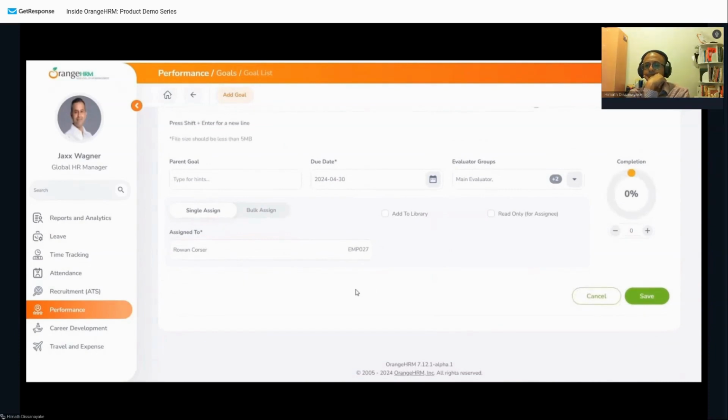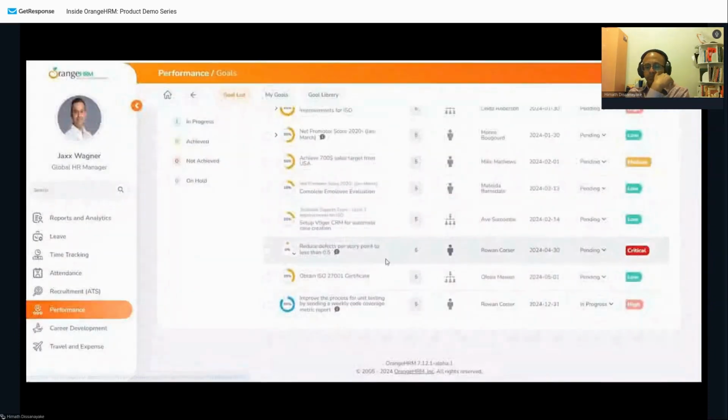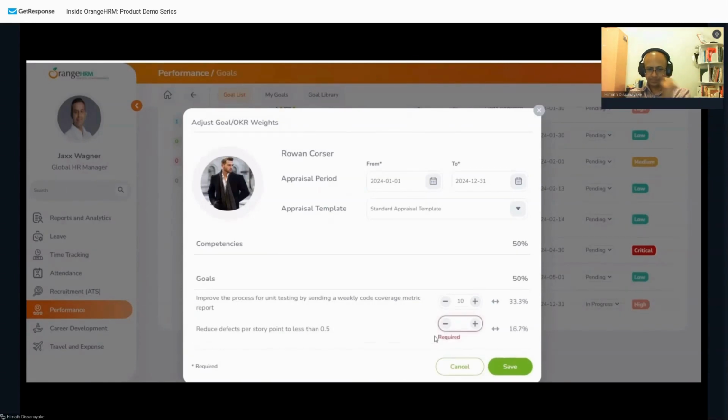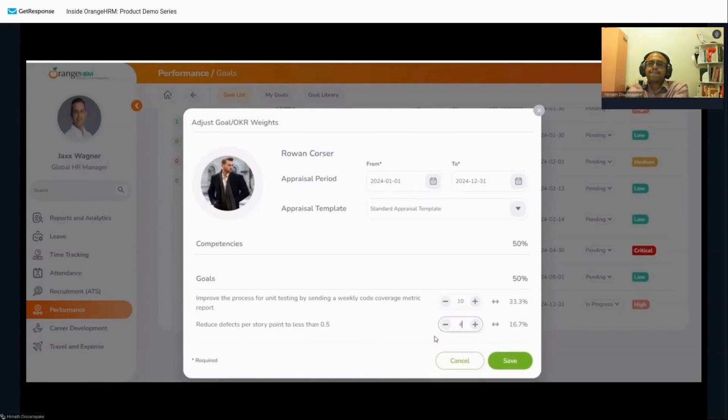Reviewing the goal list, I can see that Rowan now has 2 goals, and there's a new column displaying the weight of each goal. I can adjust the goal weight by clicking on the weight. The system then displays the goals for Rowan and their weights, along with the percentage weights each goal will contribute to Rowan's appraisal. I can modify each weight and observe how it would impact the percentage weights in Rowan's appraisal. After adjusting the weights, I save the changes.